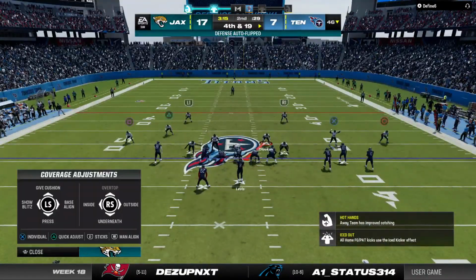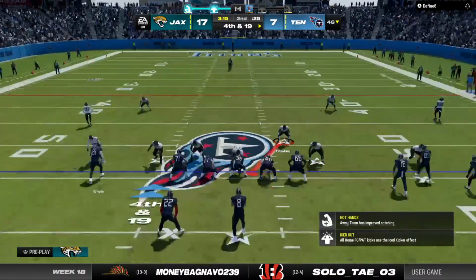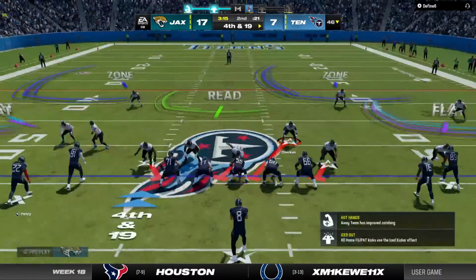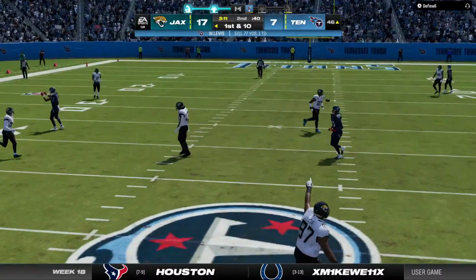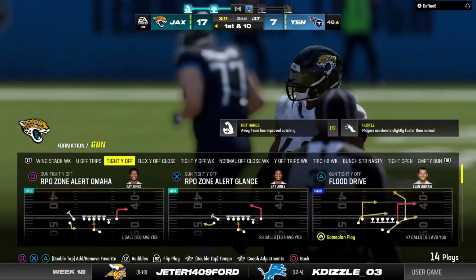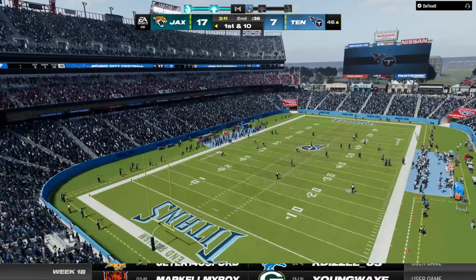And how about this? Fourth and long, and they're going to go for it. They do go for it. Here's Levis. A hit as he throws, and this is going to be incomplete. Boy, a real head-scratcher there. And the Jags take over in terrific field position.